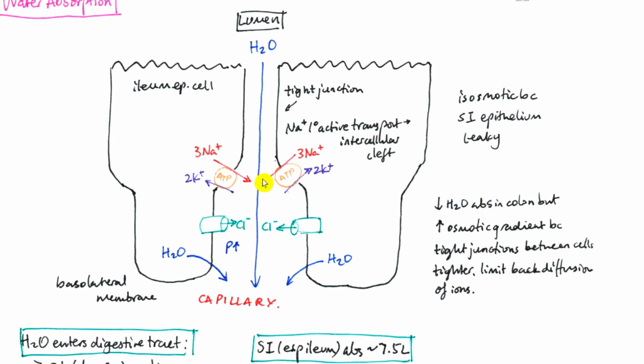So the water will move down its concentration gradient via osmosis through this partially permeable membrane as well, and that increases the water pressure here where there's a lot of ions. And the pressure pushes the water into the capillary through the basolateral membrane. So the increase in concentration of ions drags water in, and the increased water pressure pushes the water into the capillary and absorbs it into the blood. This is isoosmotic, even though you would think that there would be a higher concentration of water out here because the small intestine epithelium is very leaky, so there's pretty much equal concentration of water and ions on both sides.